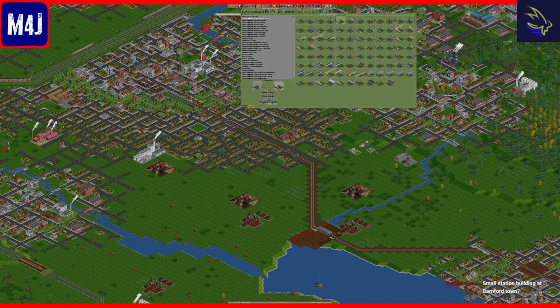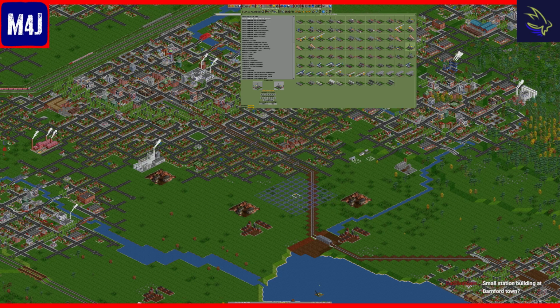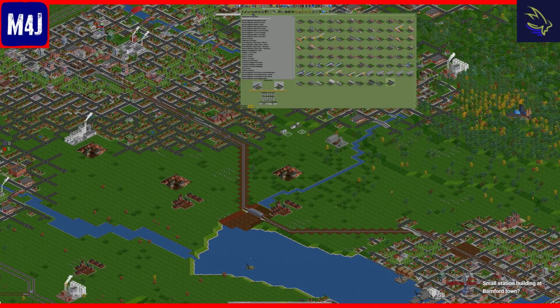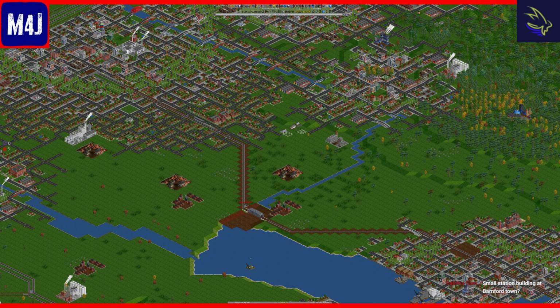Small station building at Barnford Town. Yes! Yep, that's the plan. I'm going to do a very Great Western thing of calling our station Town to make it look like it's closer to the town. I mean, in this case it actually is. But with the Great Western, a lot of the time they put town in the name of their station to make it look like it was closer to the town, even though it may or may not have actually been closer. It's kind of dodgy tactics, the Great Western, but, you know, worked for them, clearly.